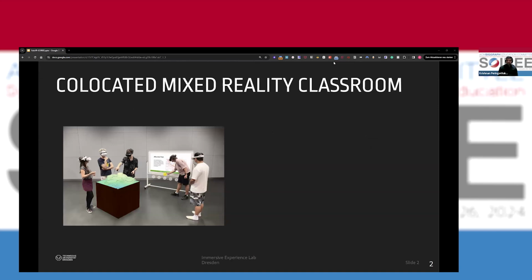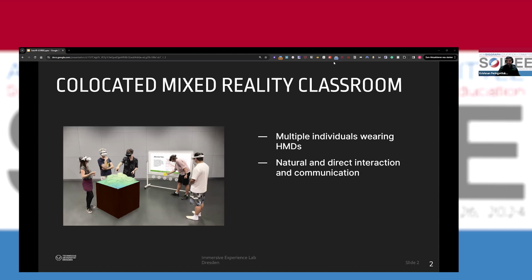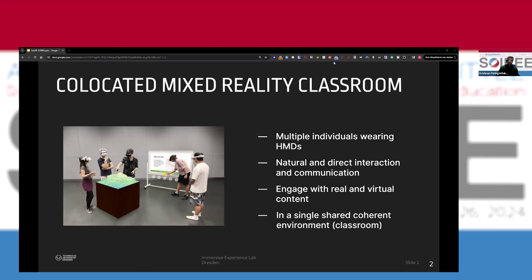Before we move on any further, let's try to define what we mean by co-located mixed reality, because mixed reality is often defined in a variety of ways in the literature. For our context, we define co-located mixed reality as follows. We are mainly concerned with systems where multiple individuals wearing HMDs engage in natural and direct communication. They also engage with real and virtual content, for example, by using physical affordances. And lastly, the experience takes place in a shared mixed reality environment. This environment should be synchronized and consistent between users. In this case, the environment would be a mixed reality classroom.